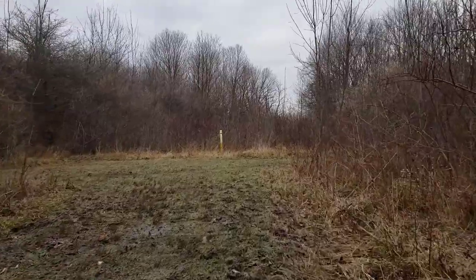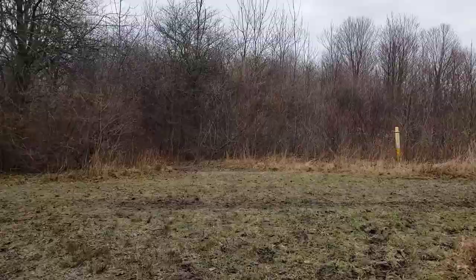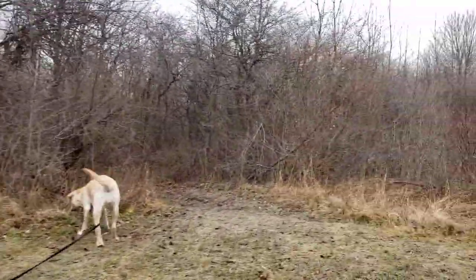This ground is pretty soft. Having it be a little bit frozen actually makes it so we can go through here. If it was warmer today, I don't think we'd want to do this.